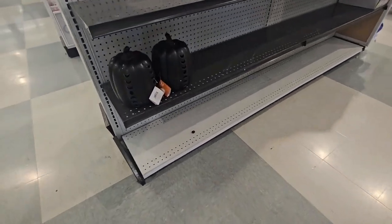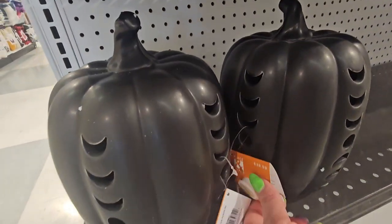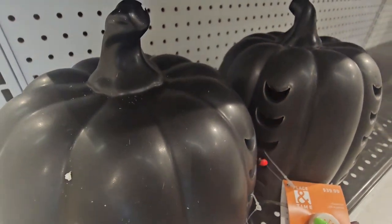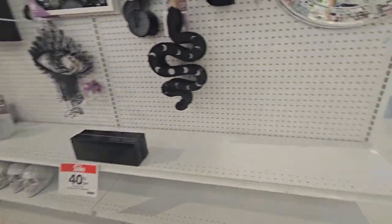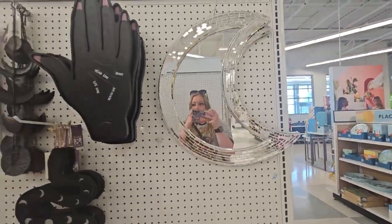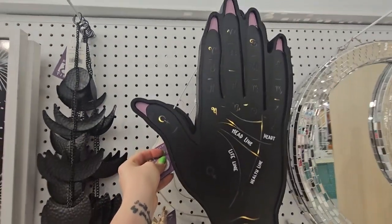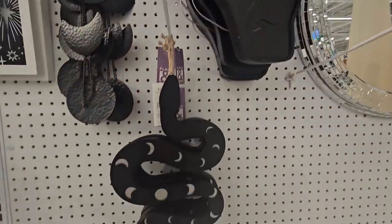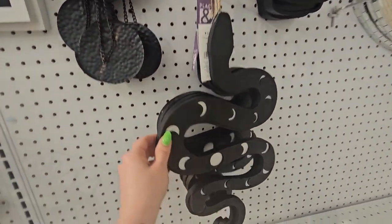All right, well, there wasn't much, but there were a few things. I've seen all of these in other people's videos, but yeah, I love those little pumpkins. There are just so few items. I was so sad, but I do really love everything that they had. There's not a whole lot to say about them, so I will just let you be in the moment. Enjoy.